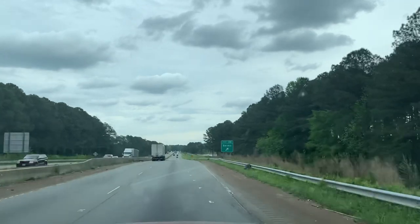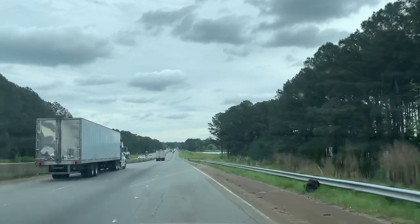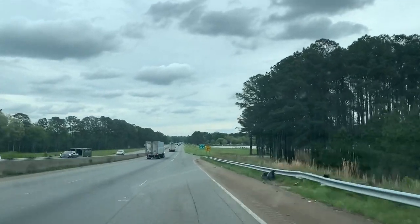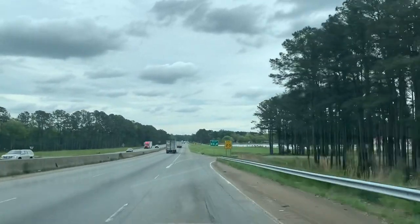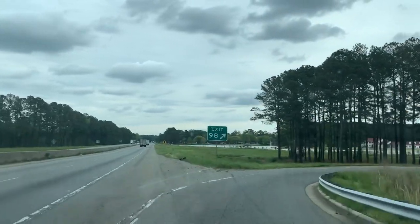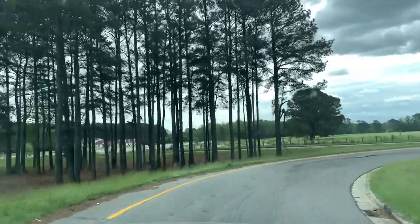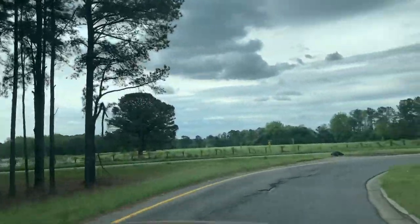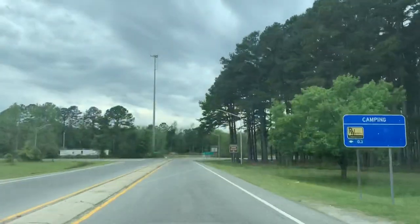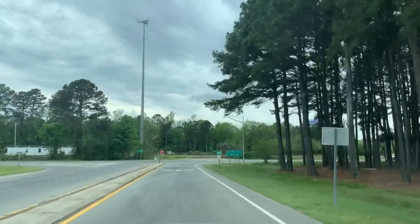They're getting off on exit 98. In a quarter mile, turn left onto Pine Level Selma Road. It's our first time here, so let's find out how to get there. Turn left onto Pine Level Selma Road.